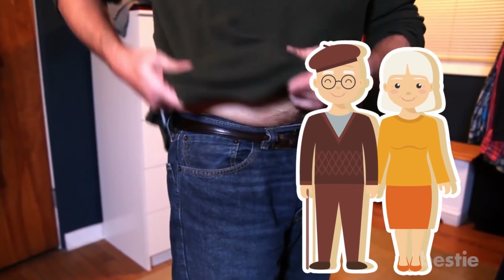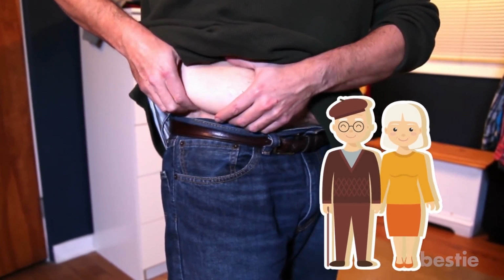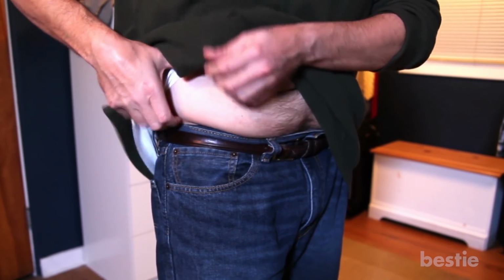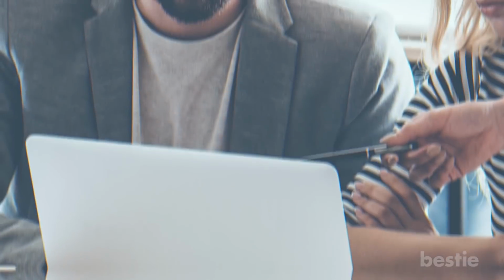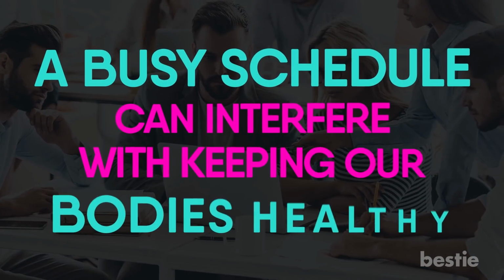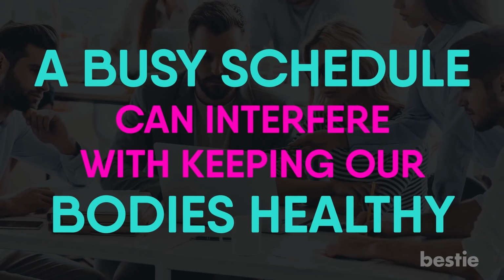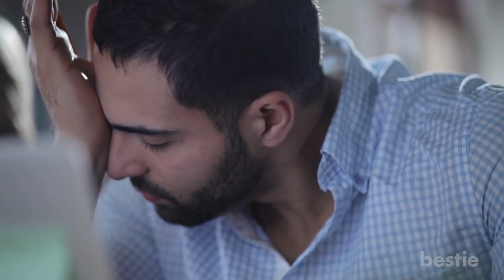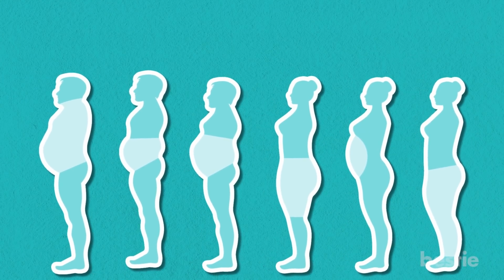As we age, our metabolism begins to slow down. Because of this, we begin to put on weight and gain fat in certain areas. Not only that, but as we get older, we endure more responsibility, which means our schedules get extremely busy. A busy schedule can interfere with keeping our bodies healthy. This could mean avoiding exercise because you're exhausted, or abandoning a healthy diet because you don't have time to make your meals. With that said, there are different types of body fat that you can develop.